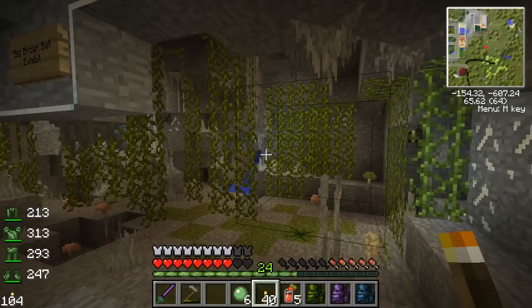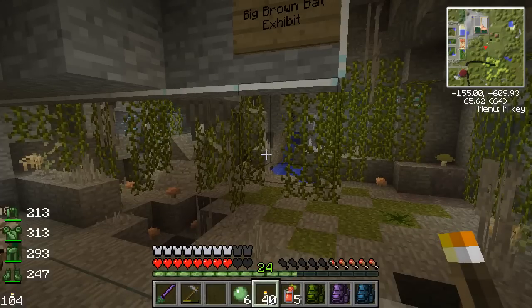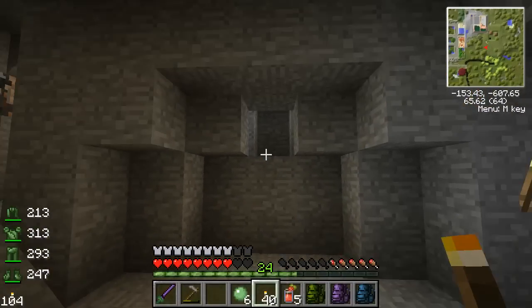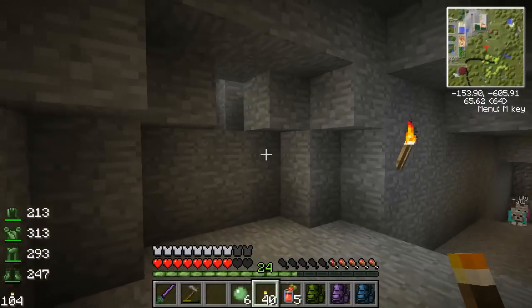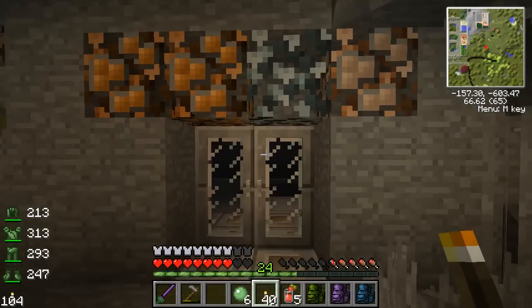So this place is looking great. I really like how the vines turned out too because it gave it a lot more depth to this exhibit. It's not just flat. So that's great. This was going to be the moth exhibit, except something happened, and I'll show you that something in just a second. Let's check on our ore berry room.